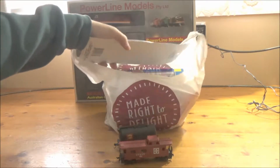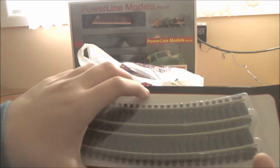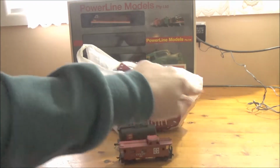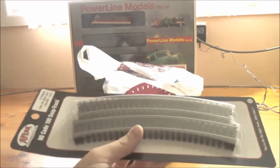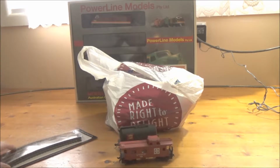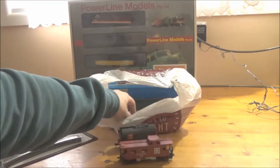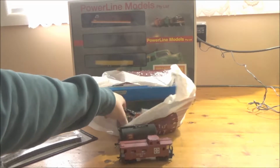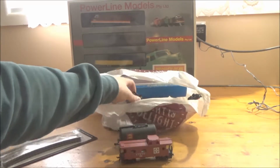Some track. This was the other track I got, and all this straight track. So this was the track that was left. They wanted $15 for that. Got a few more pieces of second-hand rolling stock, just a few more. I'd rather do the second-hand rolling stock.